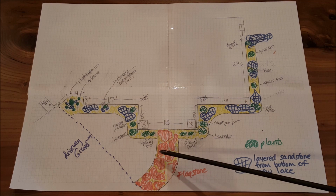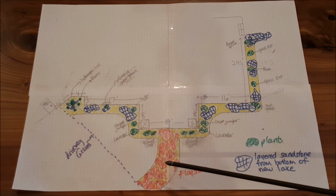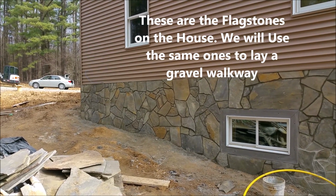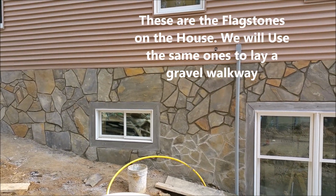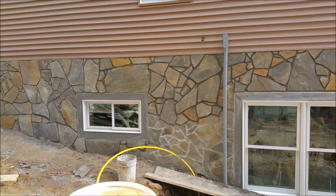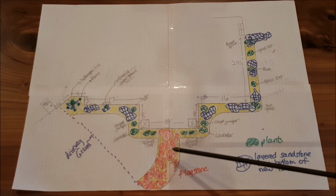These stones are flagstone, left over from the foundation of the home. They're the thin flat stones. Man, I just can't get over how beautiful this looks right here. And it was extremely affordable. Wow, what a change from just concrete to this. They're going to get settled in that pea gravel.